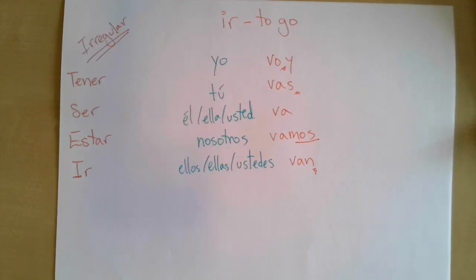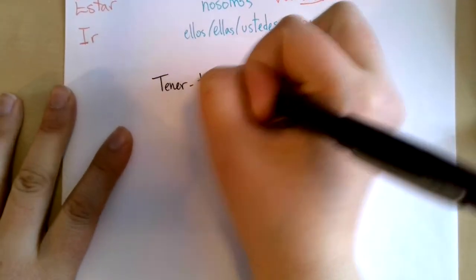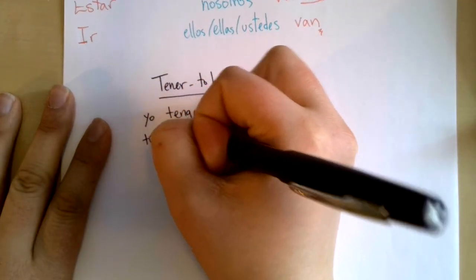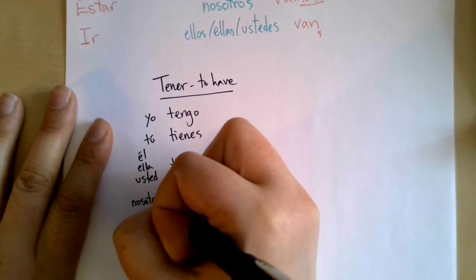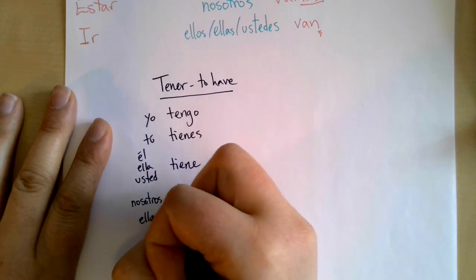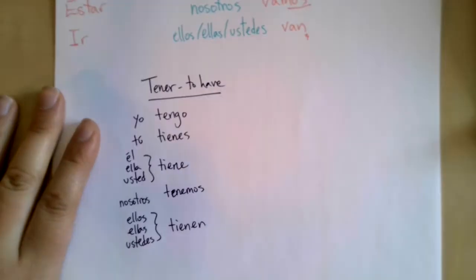What I'm going to do now is I'm just going to write out all of my irregular verbs, and I would recommend you guys do that as well, because this is one way for you to remember. So we know tener is to have. Then we have yo tengo, tú tienes, él, ella, usted tiene, nosotros tenemos, ellos, ellas, ustedes tienen.